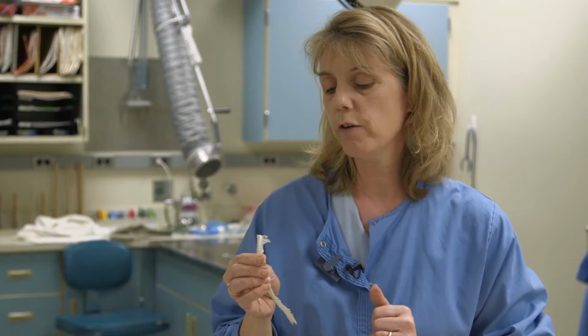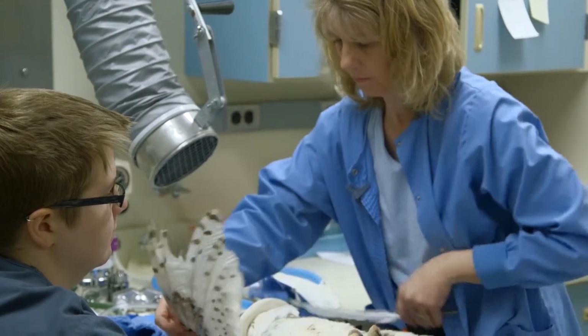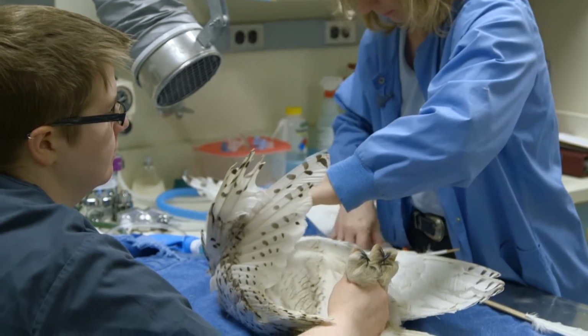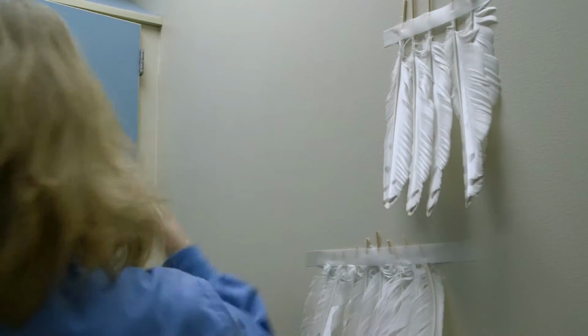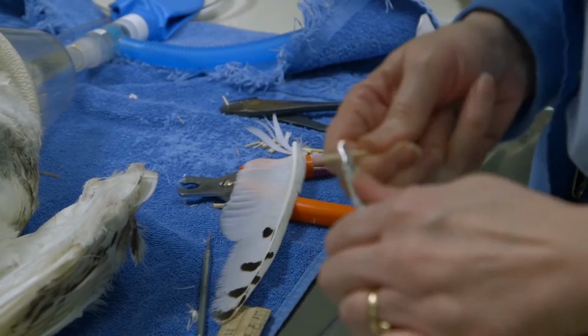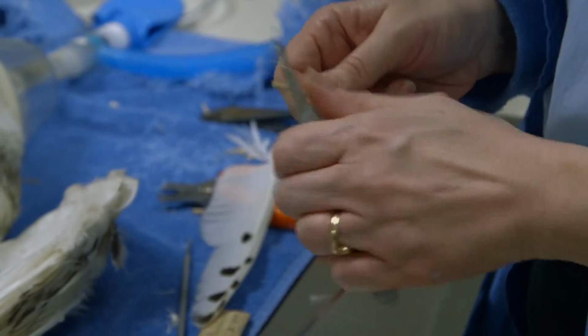So basically how imping works is that feather shafts are hollow, and so you can use that to your advantage to insert a pin into the part of the shaft that remains on the bird, and then into the shaft of a new feather that you want to insert. So it kind of connects them in a pin-like fashion. And so what we use is bamboo. Bamboo is like the connector that connects the new feather to the shaft that remains on the bird.